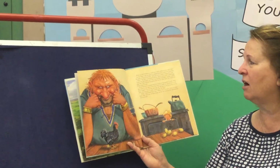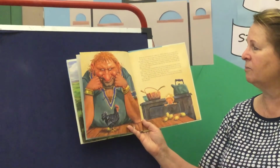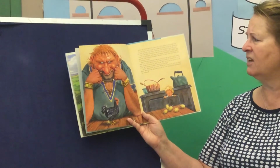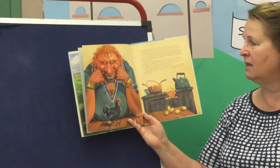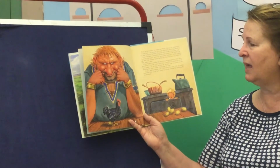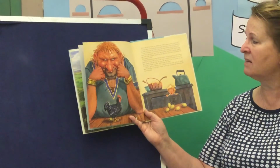When he was finished, he called out, "Wife, bring me my magic hen." So the ogre's wife brought in a small black hen that she placed in front of the ogre. "Lay," said the ogre, and at once it laid a golden egg. "Lay," he said again, and there was another beautiful shining golden egg. The ogre amused himself in this way for some time, but finally his head began to nod.